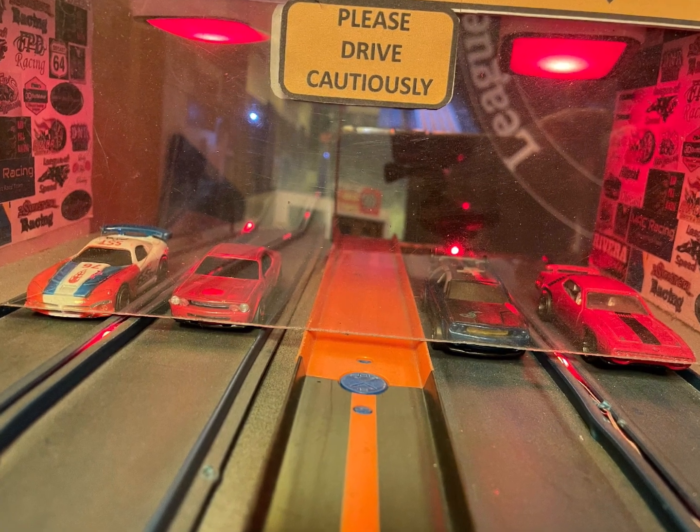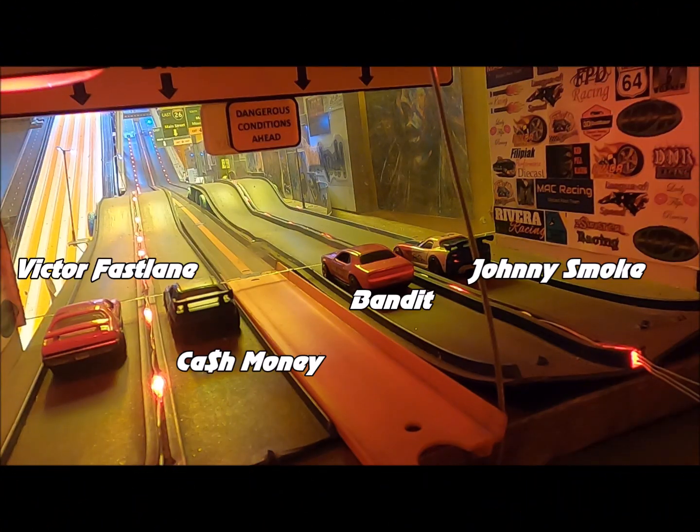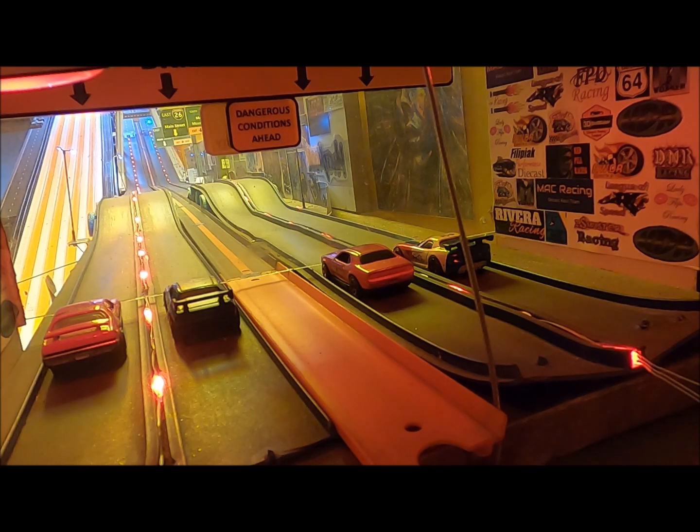Don't forget, the first of two wins moves on, alternating lanes between passes. The red car in the left lane is Victor Fastlane. To his right, Cash Money. Lane three is Bandit, and on the right, it's Johnny Smoke. Light him up.